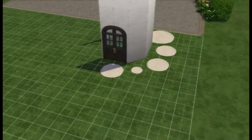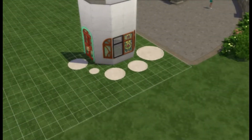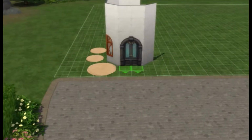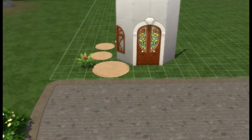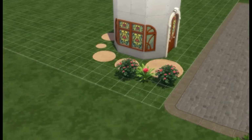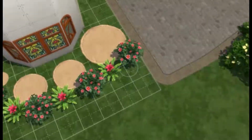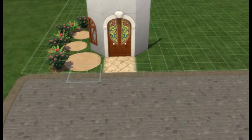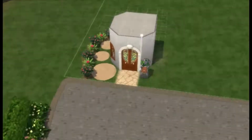This is Lottie's build, a build up in Glimmerbrook for a beautiful little witch. I love that. So what kind of witch is this? Well, I believe she's a practical magic witch. Oh, that's cute. And so she has a little garden going on. I can already tell it's going to be very nature-based. Yes, beautiful flowers everywhere. I love the way you brought that doors, like beautiful grassy flower thing going on.